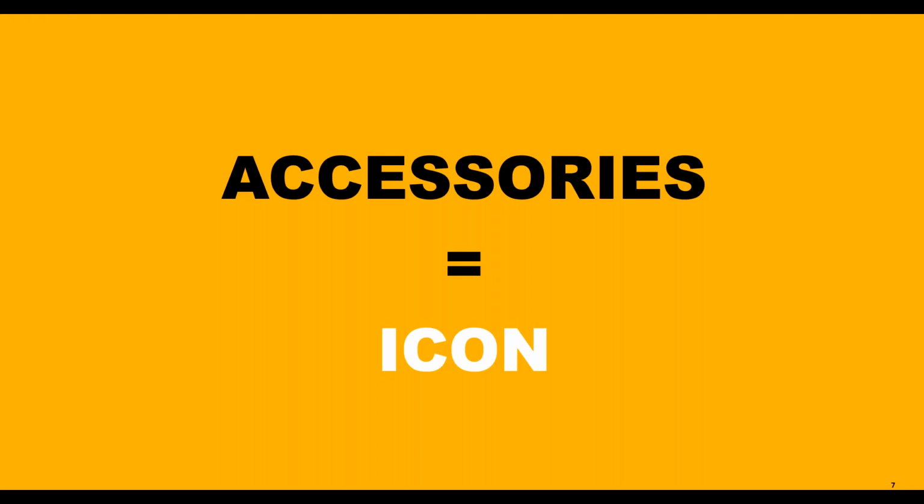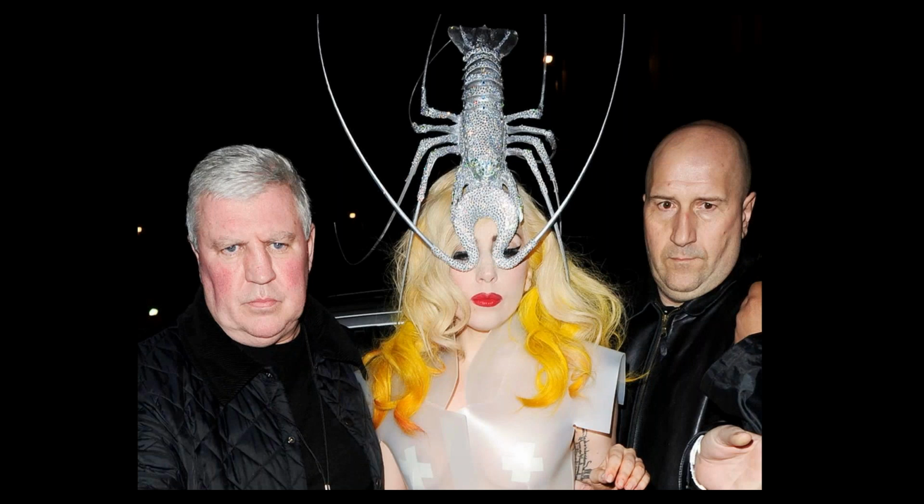Now, this is about the product itself, but of course accessories also really reflect the icon within our society. I'm sure you all know who this is, but I'm just going to point out anyway. It's Lady Gaga, and she's wearing a headpiece by a very famous British designer. And I think we can see that this is basically one of the major ways that we use accessories to actually stylize and iconize ourselves.